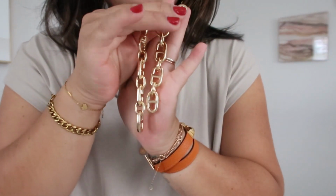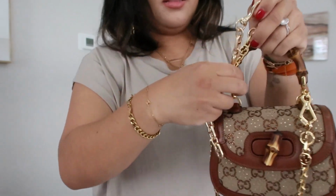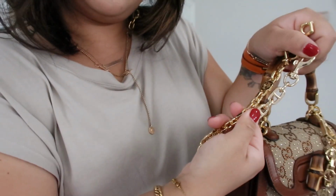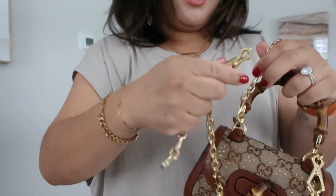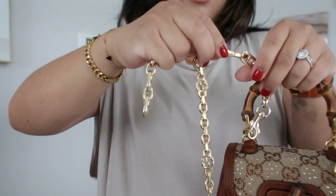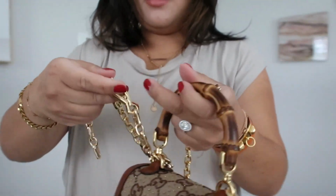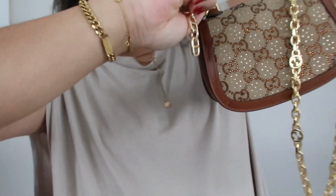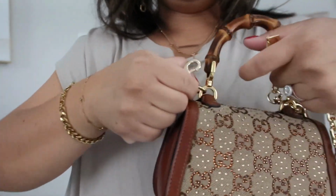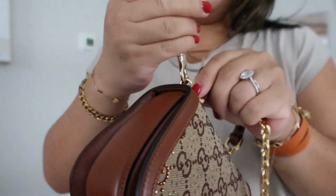So cute. So I got these on Amazon, and they are fairly similar. It is a bit lighter in color, but once you have it on, you can't really tell. So it just looks like that. And then the other side, and I also love this extra hoop right here to put your chains on. So cute.